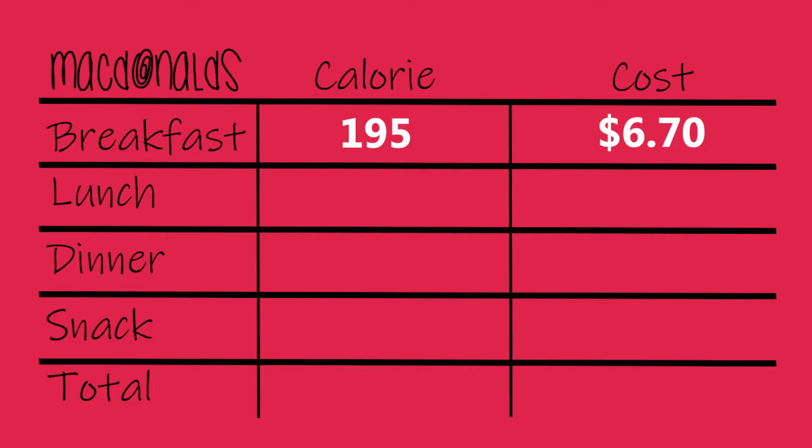I also got a water to sip on because it was a slightly warmer day, so I didn't want to get another tea, but I knew I needed a drink of some kind, so I got another water. As you can see, Andrew came with me and he ordered a cheeseburger and a slushie just for a snack because he was still full from his breakfast, whereas I was starving hungry by the time lunch rolled around. All up, my lunch was 251 calories and it cost me $10.10.